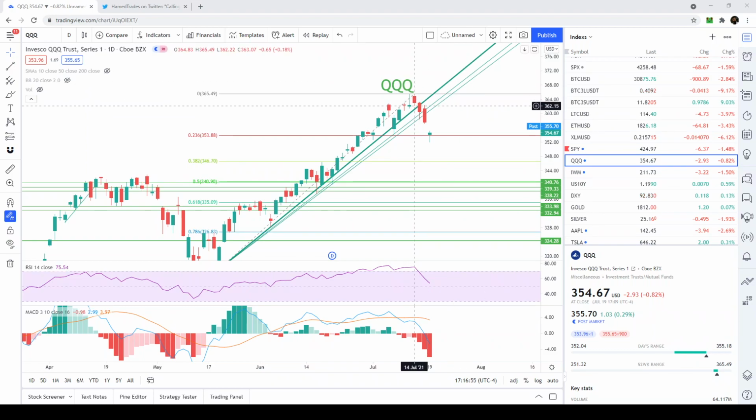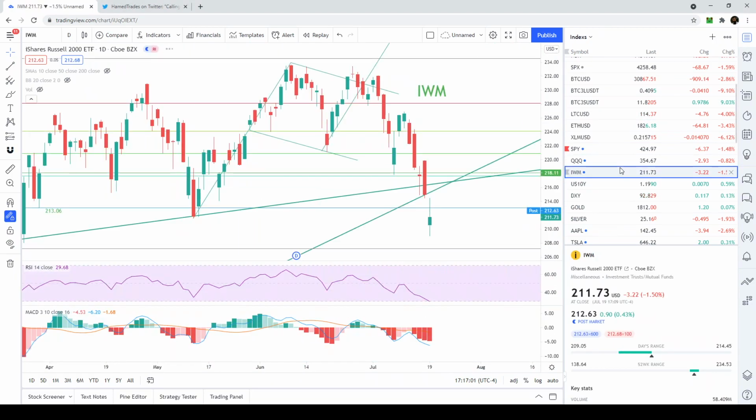We went short the NASDAQ as we crossed below this trend line. I closed out multiple put positions for over 100%. Then also today I called IWM calls. They ended up going 80 to 90% each.